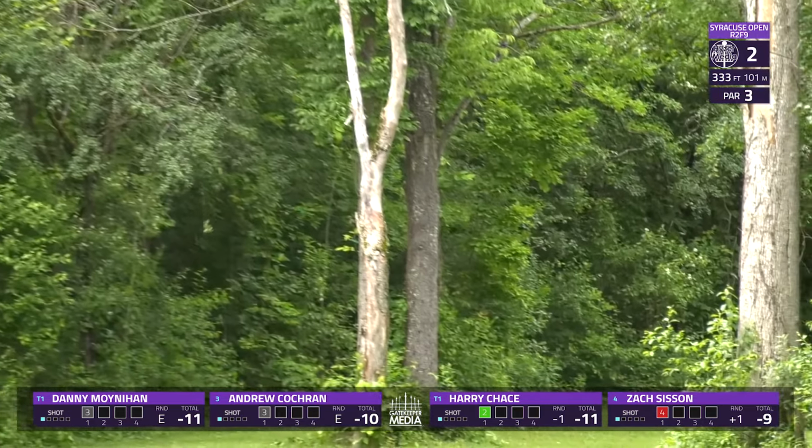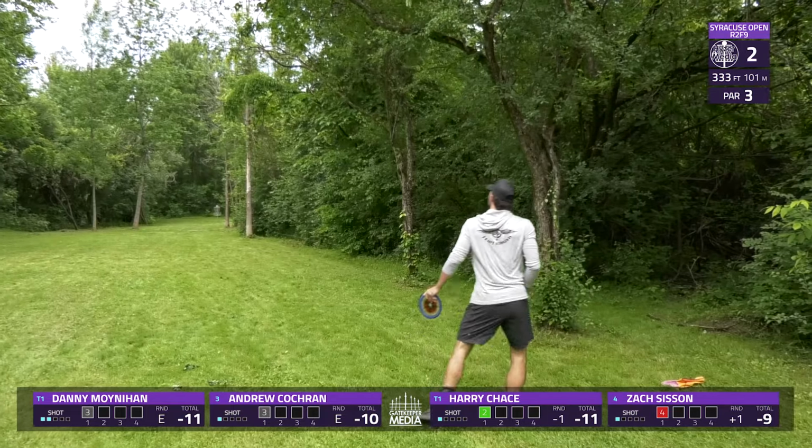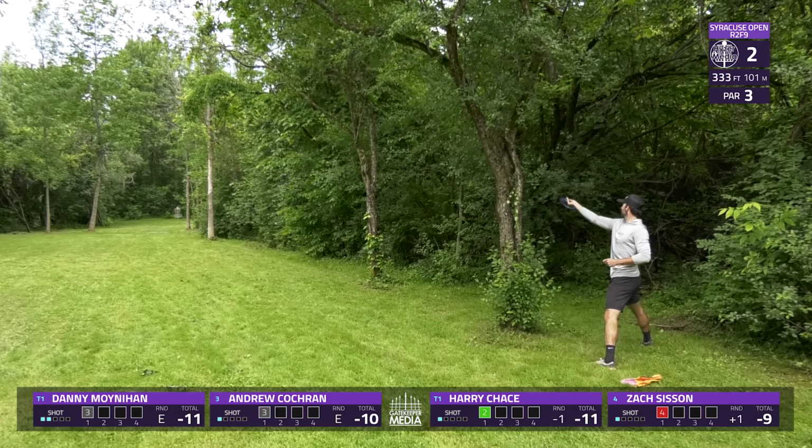Yeah, I think most of these guys are probably content with the par or a long outside look on this hole. Just tough to get yourself a birdie putt. This is going to be a tricky little scramble here for Danny.